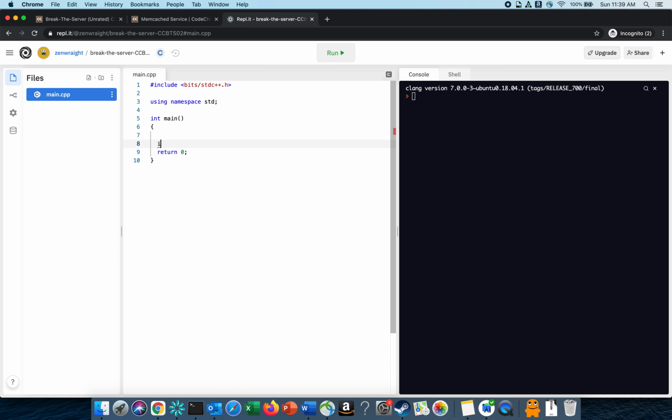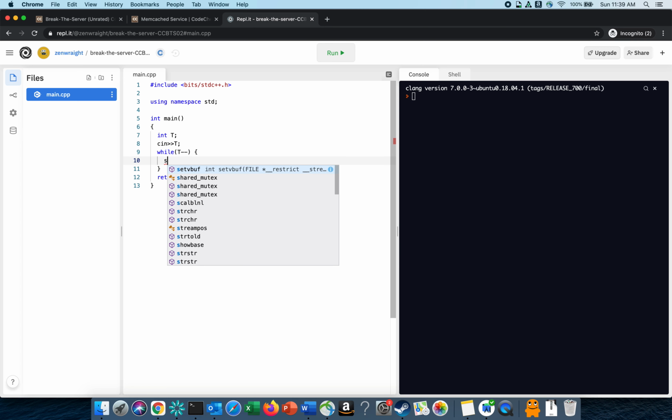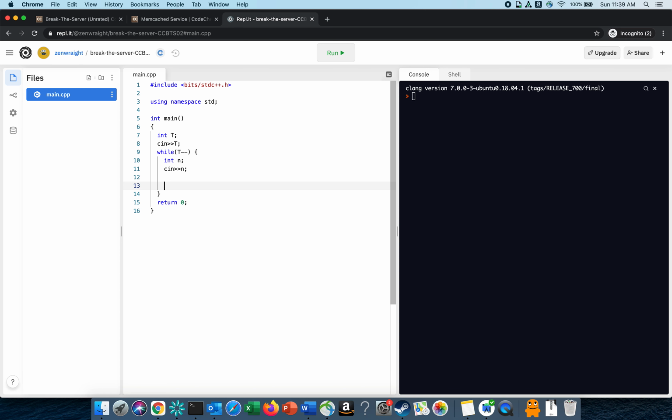Okay, so I'm going to take my input st, and then I'm going to take a number n, which is how many commands I'm going to take, and I can keep a state, int state equal to 0. So 0 is stop, 1 is running, right?